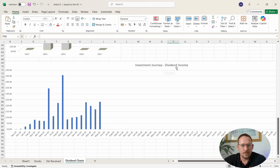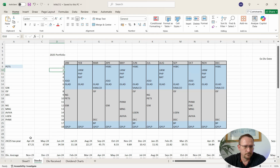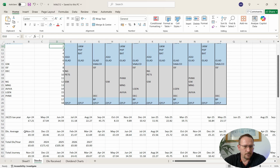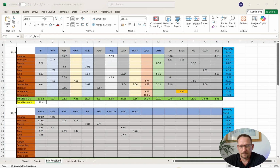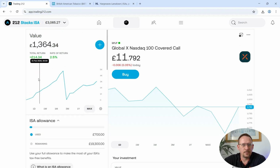So, investment journey so far. If we go there, it's even too small to register. It's a few little pennies. Let's have a look here quickly. Yeah, 19p in November 23. That was my first one, my first ever dividend. 19p. Yeah, boy. So this is my portfolio so far.